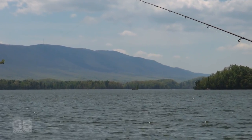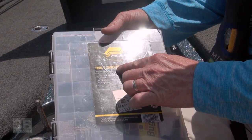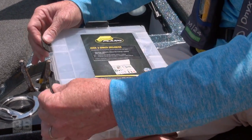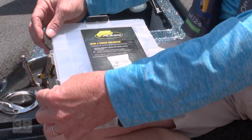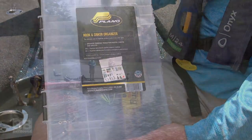Attaboy, Kev. Nice one. These plain old stowaways are for hooks and sinkers, specifically designed for that. It's got four latches on it. Keeps those good heavy sinkers and jig heads and stuff in there. Keeps them organized well. Good deal right there. Want to get one?